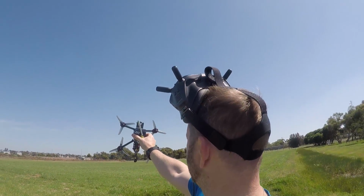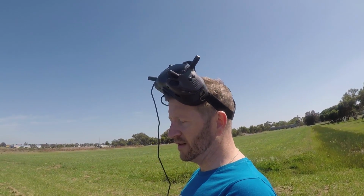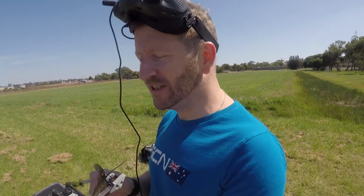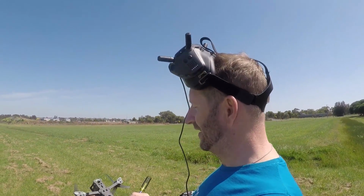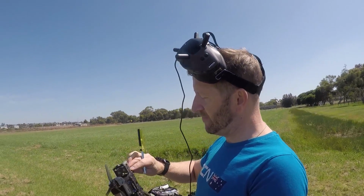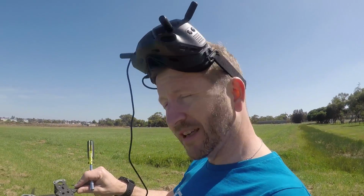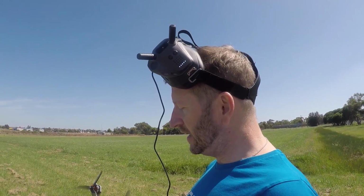It's an interesting frame shape, but I like the fact that you won't pick up the props. I think that's nice. And like you say, for doing some cinematic footage, I think that's pretty cool. Yeah, I even like the way they've beveled the edges of all the carbon, so that you don't have those sharp edges. Nice attention to detail.